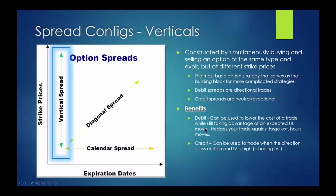The benefit on the debit spread is that you're trading a bullish or a bearish position and just lowering the cost to trade the position while taking advantage of basically the full movement. It hedges your trade against large extended hours moves. Like if Roku dumps $20 or $30 after hours, you can't do anything with your naked positions, you're just sitting and holding. On this type of play, your shorts are getting crushed along with your longs, and you're mitigating a lot of that loss. And then the credits, you can sell against different tickers when there's sideways action, or if you're shorting IV, like we said.